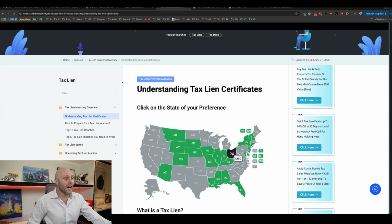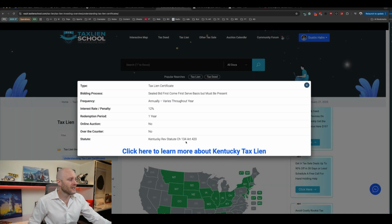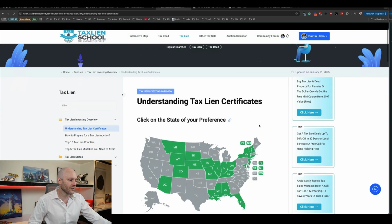So we have Ohio coming in. So when we come to Ohio, they have both tax liens and tax deeds. We'll move to Kentucky. Kentucky is 12% interest rate annually. Often auctions happen through the year. And Kentucky also has some tax deed sales as well.